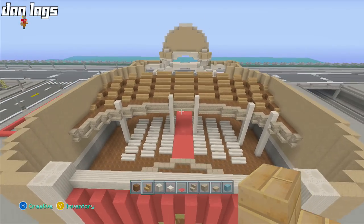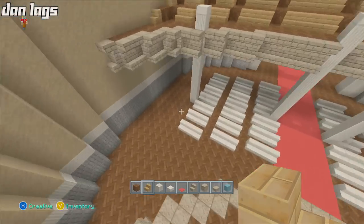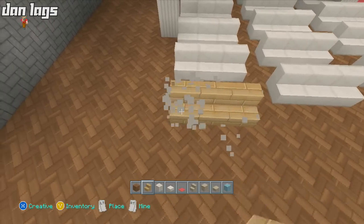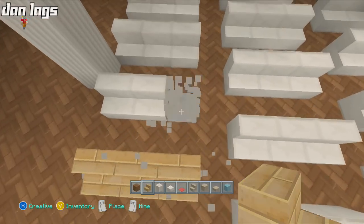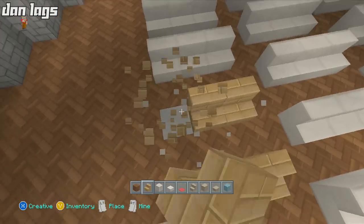All right, guys. That's where I'm going to conclude today's episode. I'm going to change the stairs below back to the oak wood stairs. As you can see, there was stone underneath here at one point. So it looked a little bit better with the quartz. But if we change it back to oak wood, everything should look so much better.